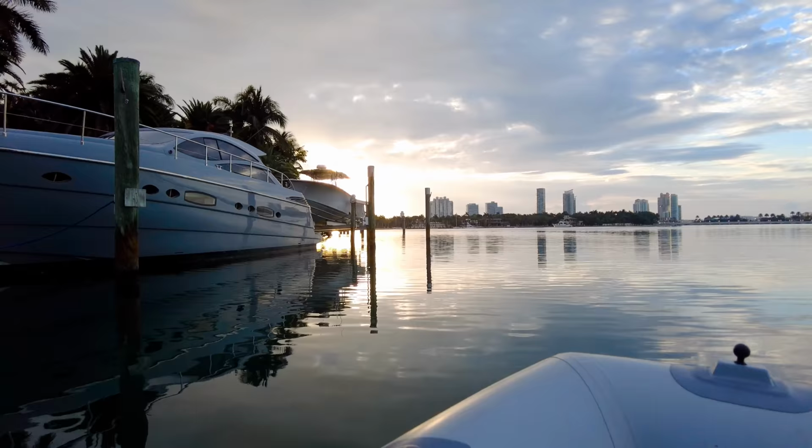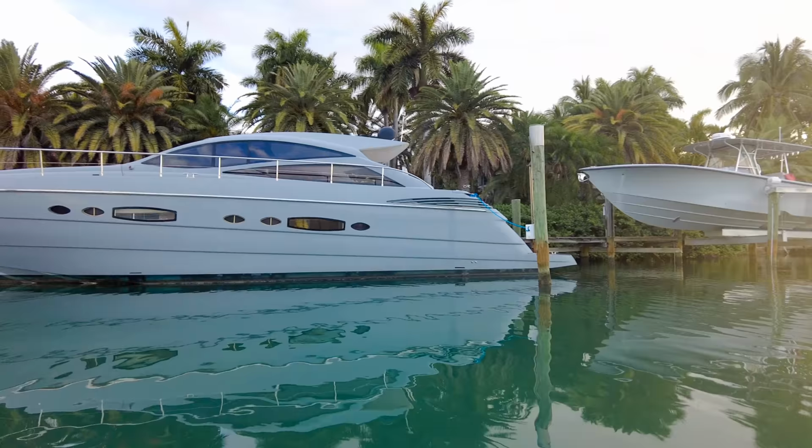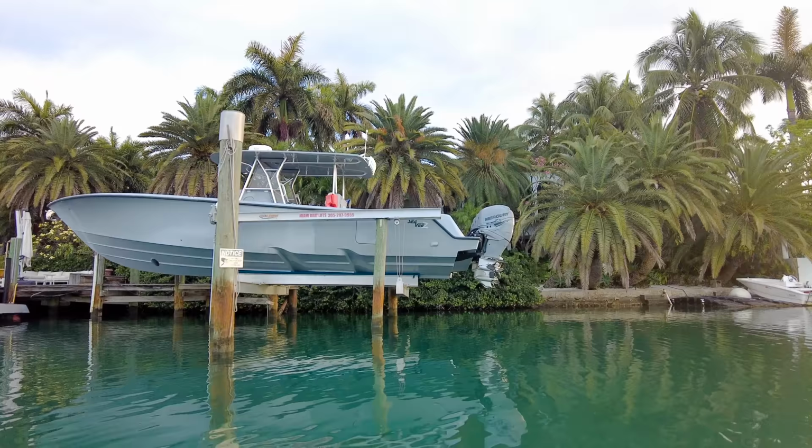Sun's already coming up. It's pretty up there already. Wow. We got a CV here. CVZ step hall. Looks like it's maybe 39. Those boats are very capable, guys. Good fishing boats. Really strong boats to tow in rough waters.